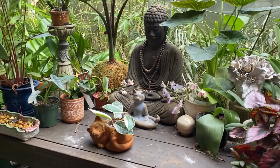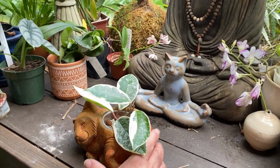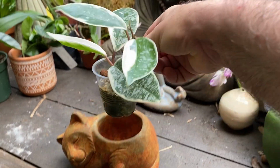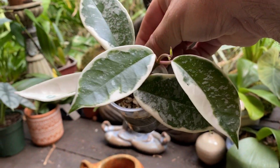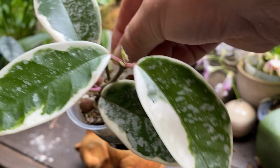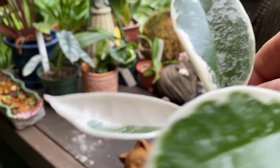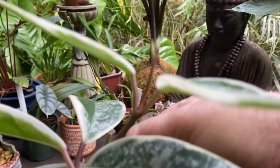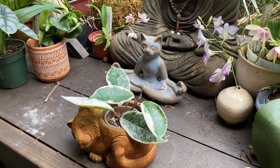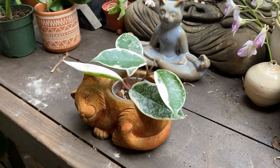Okay, so I've had this Hoya for about two months. It came as a two-leaf rooted cutting, and this is a very splashy Hoya carnosa Crimson Queen, I believe. And you can see it's still putting out some really, really impressive leaves, and it has a new growth point that's growing. So yeah, that's a very splashy Crimson Queen that I got about two months ago.